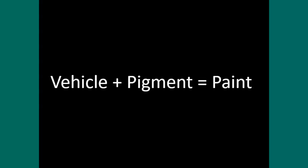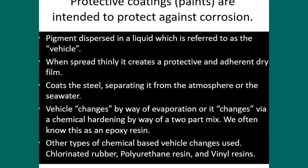Well, actually, we don't even call it paint anymore. You don't paint a ship. We talk about what you're going to do today in maintenance. Well, you're painting. You're really applying a coating. And they're not so much paint manufacturers, but coating manufacturers.